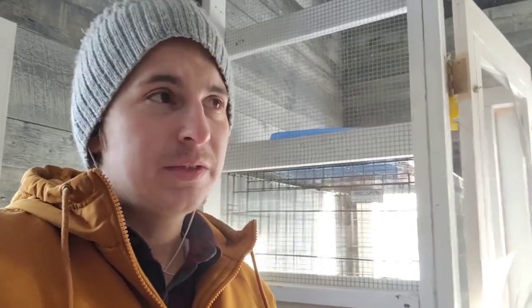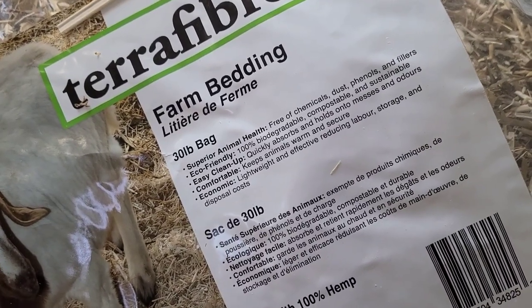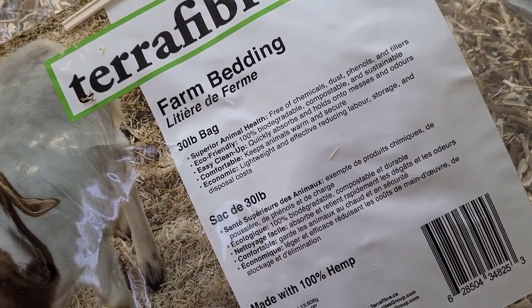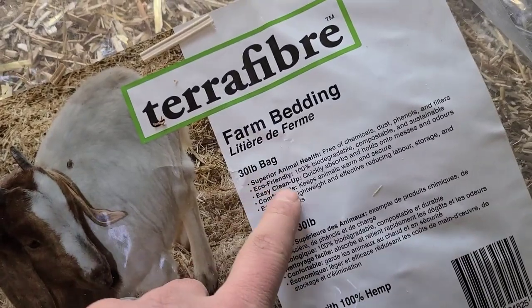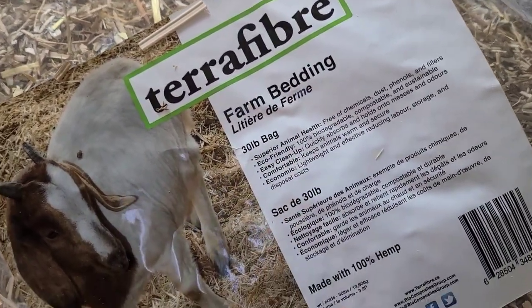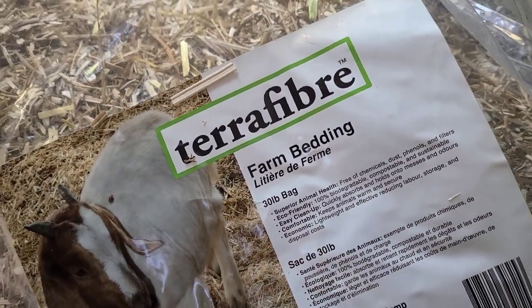So that brings me to the third option, which apparently is now the fourth or fifth option. We are going to be using hemp. And it says here on the bag, the main benefit is it's dust-free, parasites don't like it, and it absorbs pretty good. Okay, cool. It also says it's eco-friendly, it's compostable. Although, so are the wood chips and all that stuff. Lightweight and effective, reducing labor, storage, and disposal costs.